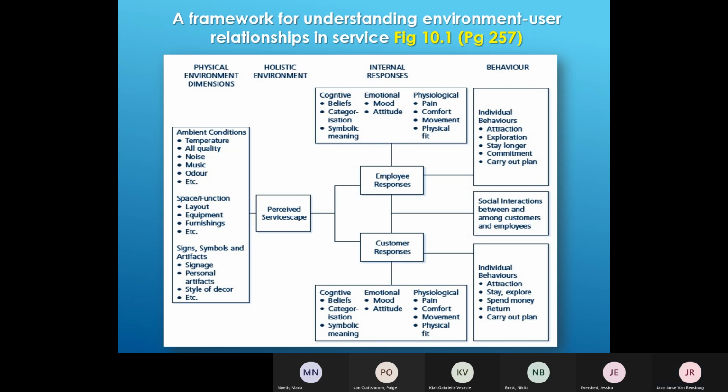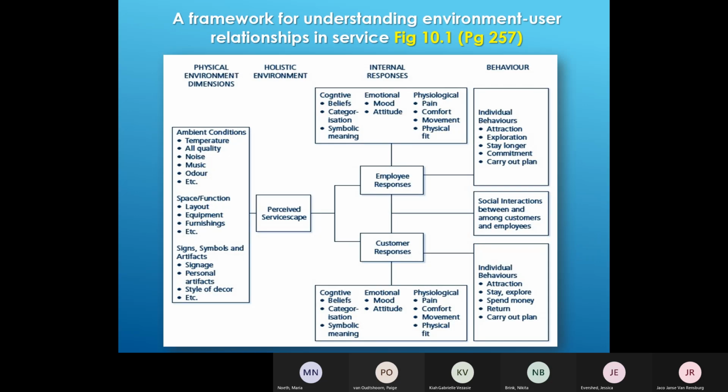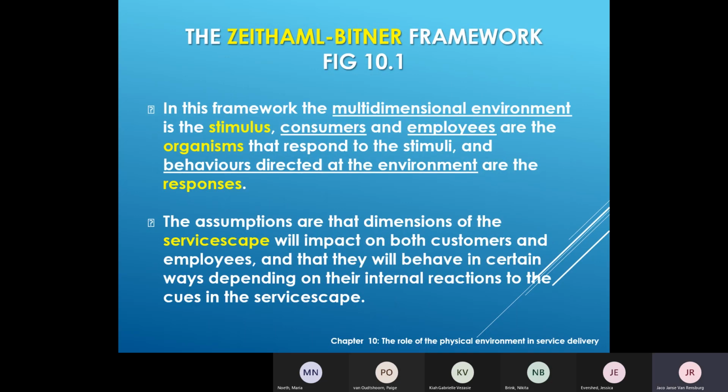The stimuli on the left, in the middle, we have our customers and our employees, who are our organisms, and then the behavior or the response, in other words, how people behave in reaction to the environment, form the right-hand side, which are the responses in this framework, which specifically refers to the stimulus, the organisms, and response as the three components of the framework.